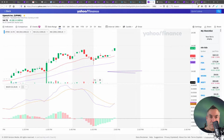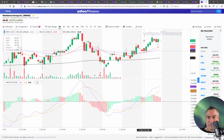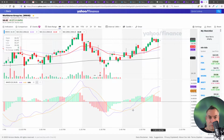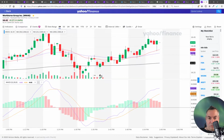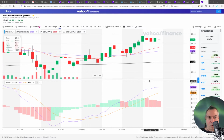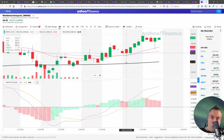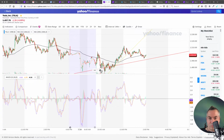But we changed to Workhorse now, which is in a very similar situation. So it's going up. Workhorse also in a parallel trend here for the MACD. So look at that. Same thing. We change horse from one horse to another horse, and this is the Workhorse. From the Uber to the Workhorse. Funny. But Tesla is not doing well. It just went back to ground zero.